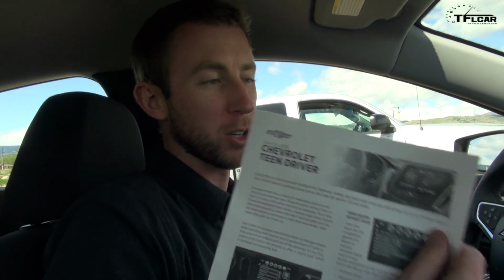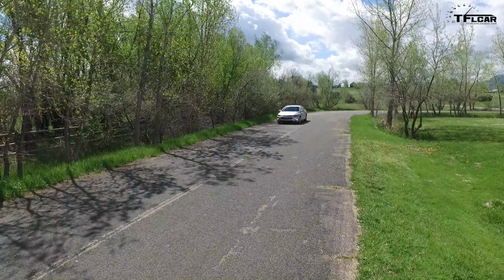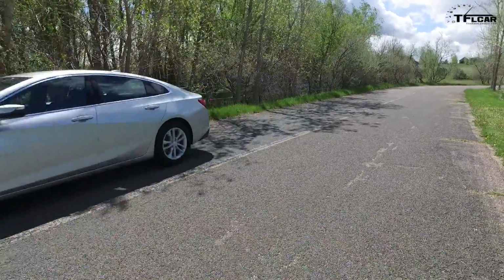All right, now parents of teen drivers might be interested in this Chevrolet Teen Driver function on the new Malibu. It records information such as distance driven, maximum speed reached, stability control events, anti-lock brake events, forward collision alerts, and forward collision avoidance braking events. That's a lot of information, but it's basically just a way to keep tabs on your kids and make sure they aren't doing anything too crazy during their drives.